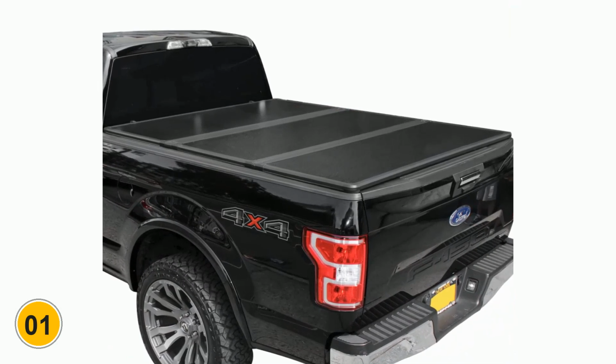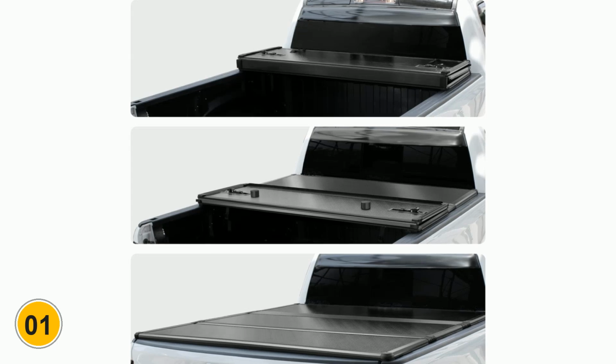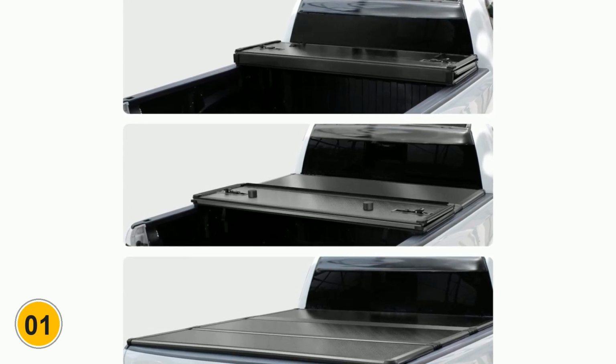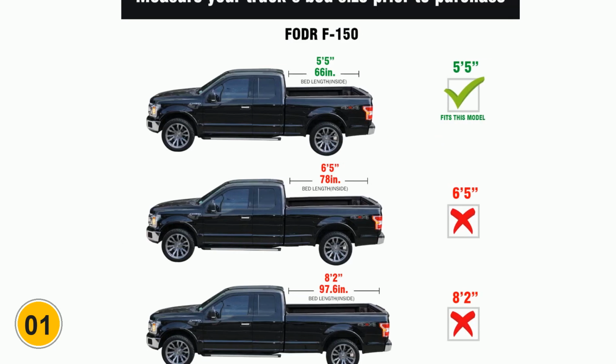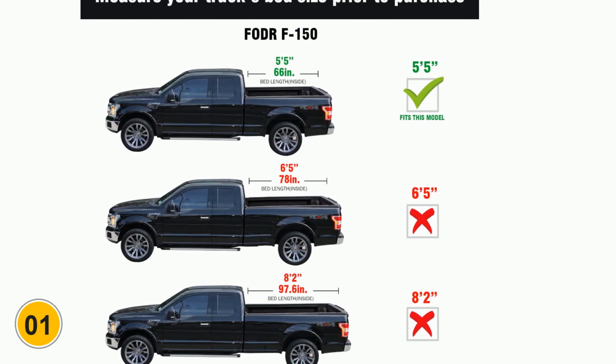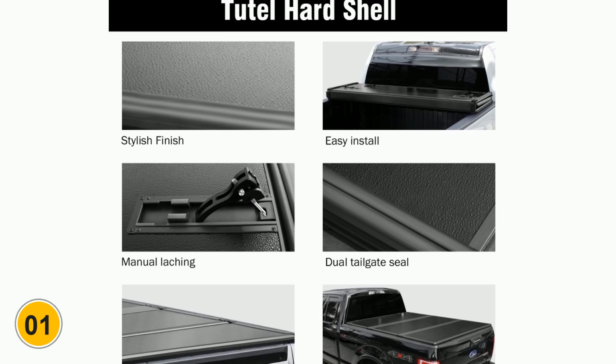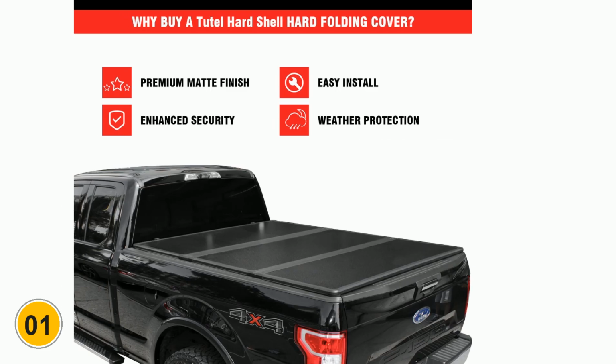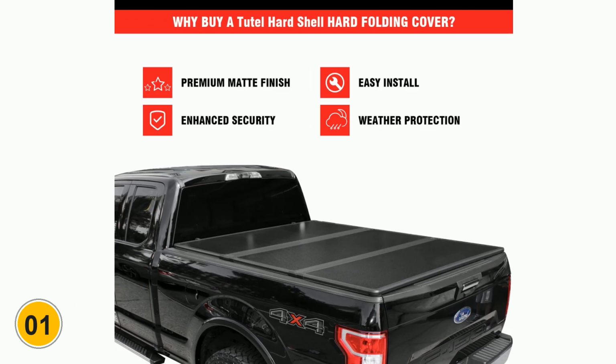It boasts an aluminum frame with powder-coated hinges and panels made from Endura Shield, which means it's dent, fade, and scratch resistant. This is huge because you want your cover to withstand any weather or wear and tear over time. With a rating of 4.7 stars from nearly 900 reviews, it clearly delivers on its promises. Here's why this matters for you specifically.